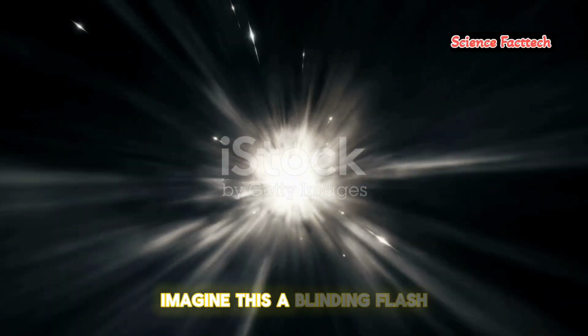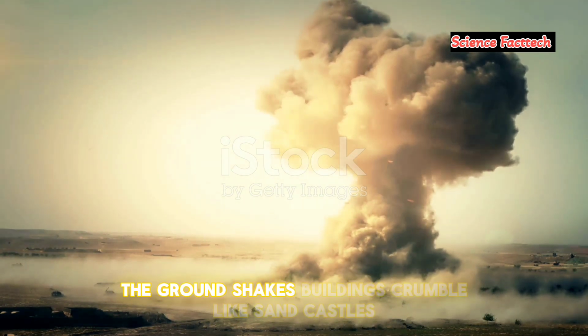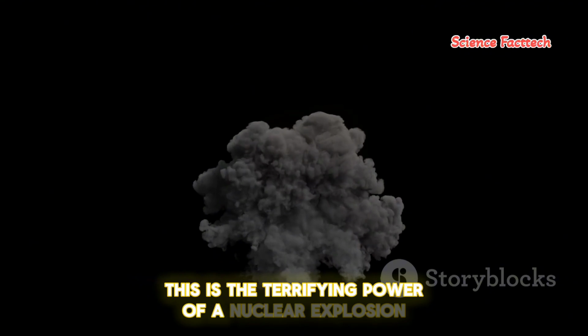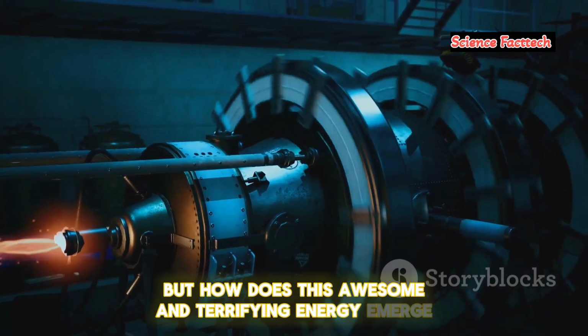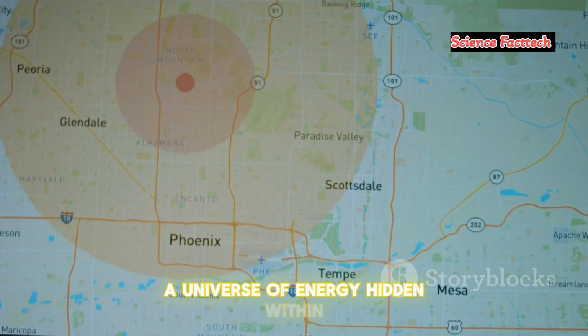Imagine this: a blinding flash, a wall of fire miles high, the ground shakes, buildings crumble like sandcastles. This is the terrifying power of a nuclear explosion, a force of nature unleashed by science. But how does this awesome and terrifying energy emerge? It all starts with the tiny atom, a universe of energy hidden within.